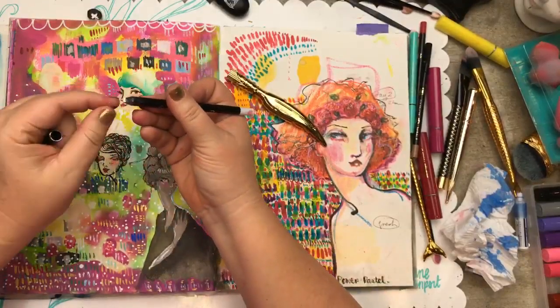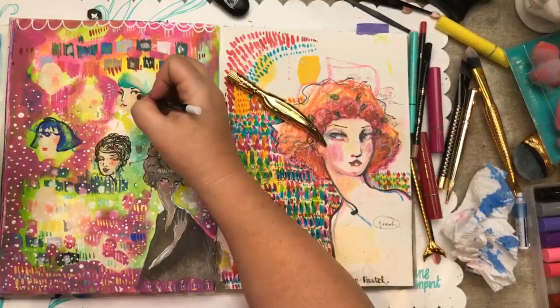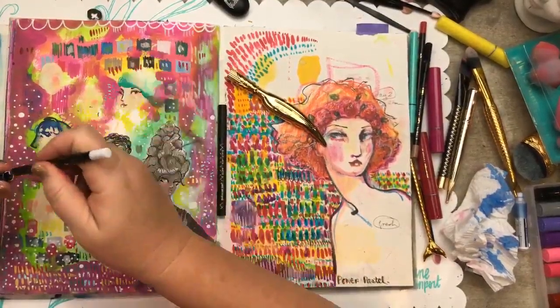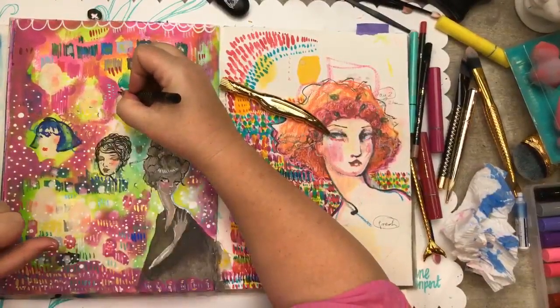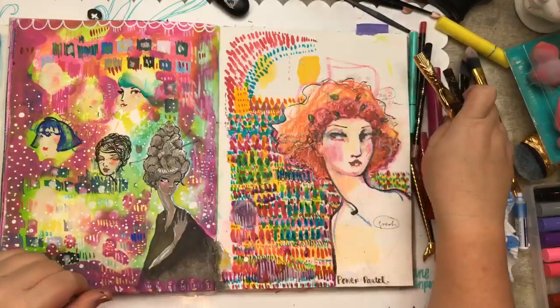Just make sure that's clean. Pop a little highlight in there. Highlight, bit of a highlight. Oh, hello. How are you doing today, darling? Coming for a little visit on the page. Oh, I quite like this page. It was a page of nothing before, and it's going to be quite cool.